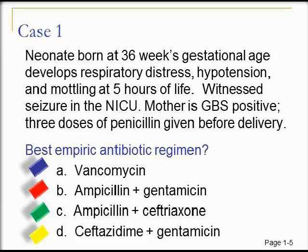Ceftazidime and gentamicin wouldn't really provide good coverage, especially not for group B streptococcus. Also, empiric double coverage of gram-negatives in early neonatal sepsis is not indicated. So the best option we have from this list is ampicillin and gentamicin.